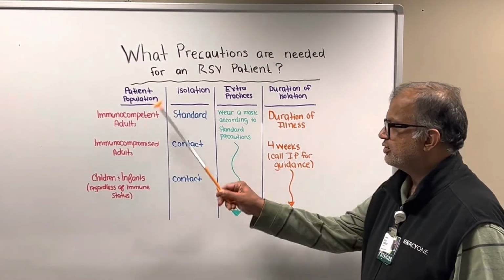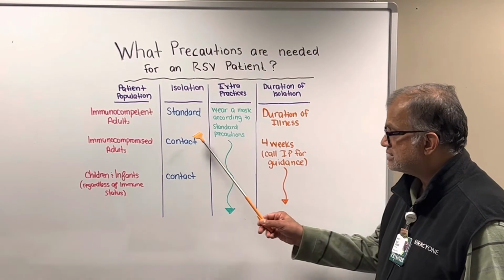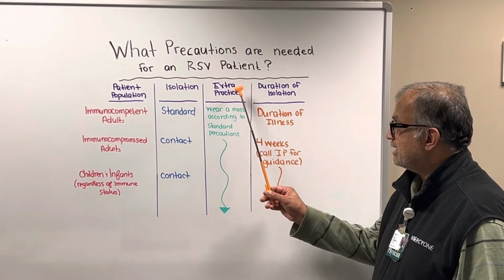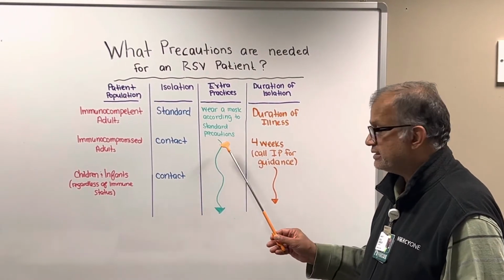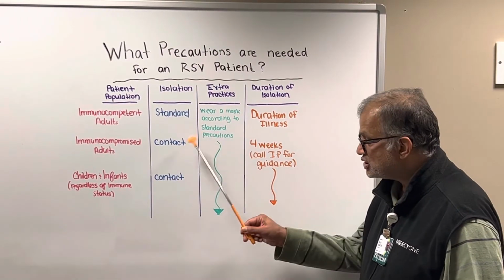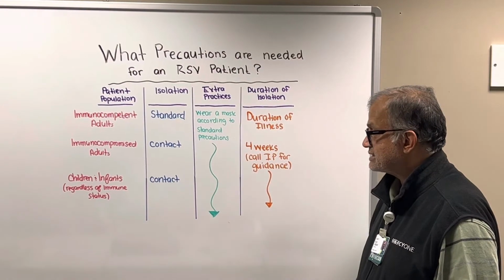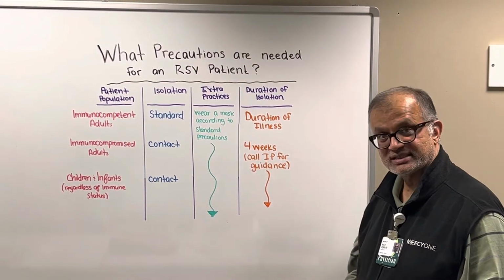The next category of patient is the immunocompromised adult. Here, the CDC recommends contact precautions. And the same extra practices guidance goes here. If they're actively coughing and sneezing, in addition to gown and gloves, as we would do for contact precautions, you can wear a mask. And the duration of isolation is 4 weeks.